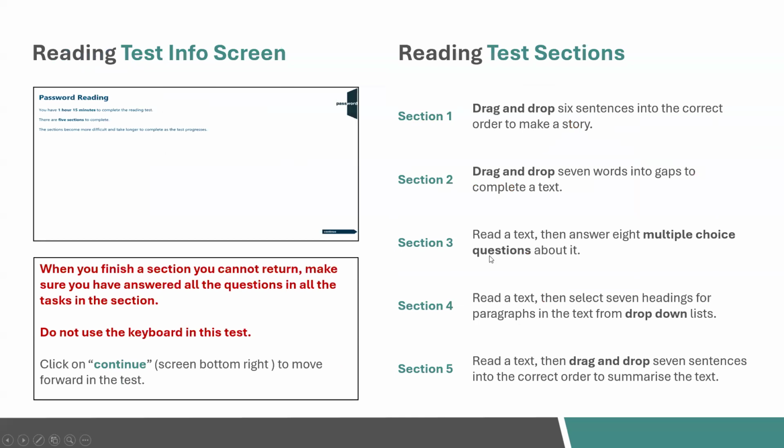They will then start the reading test. So here, the reading test comprises 5 sections. Each of the sections gets more and more difficult as you progress. So section 1 is just dragging and dropping some sentences to make a story. So you're just dragging and dropping the sentences into the correct order.